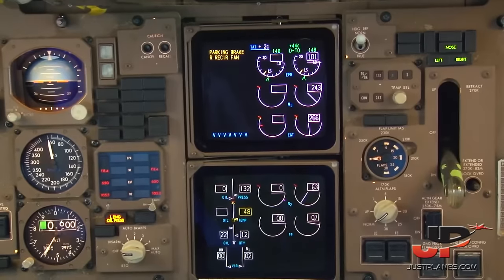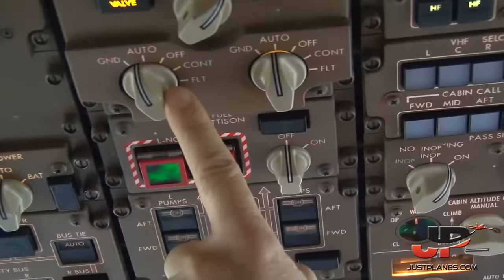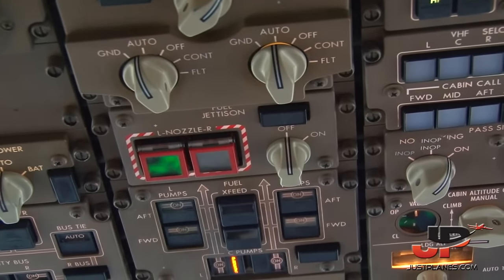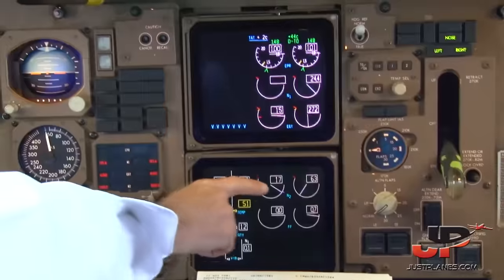And there's the right engine normal, let's start left. Okay, so Russ has got the starter and ground. So there's our N2 is rotating.